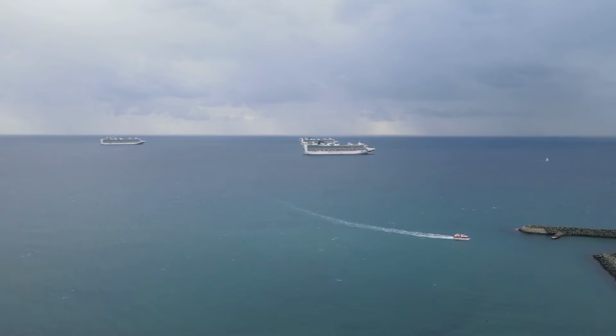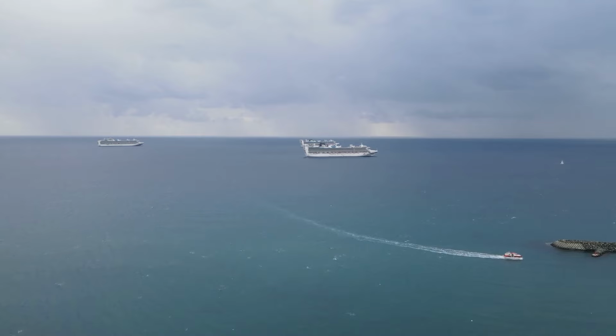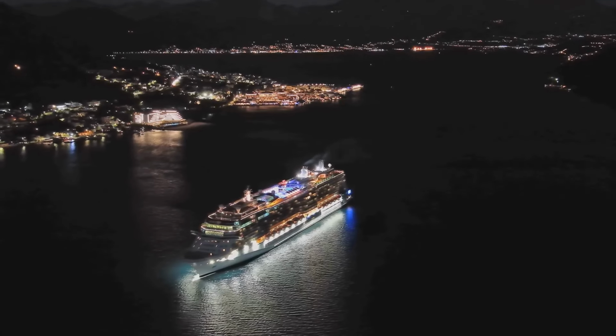3. Maneuverability of the vessel. Large ships take longer to stop and turn. Factor that in. Bad weather can make any ship harder to handle, increasing stopping distances.